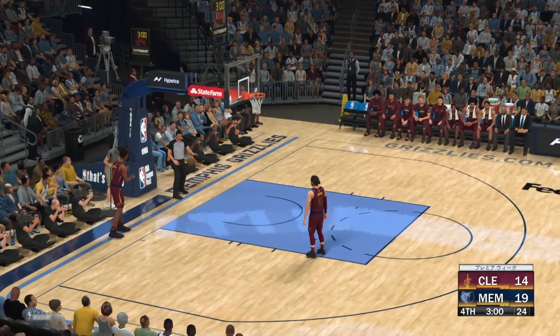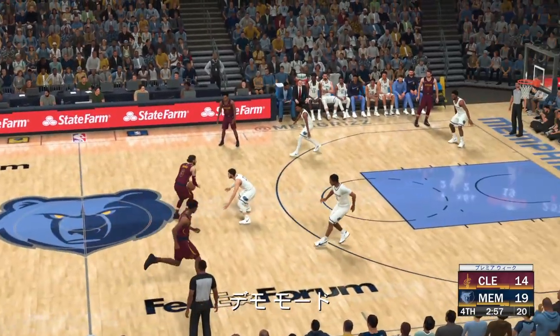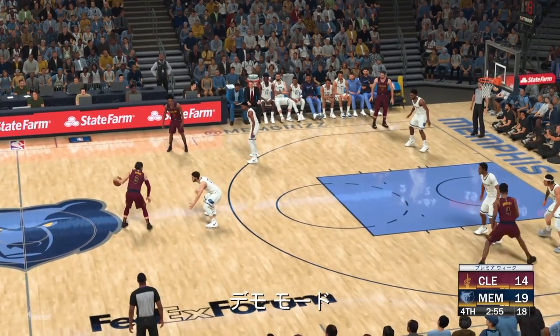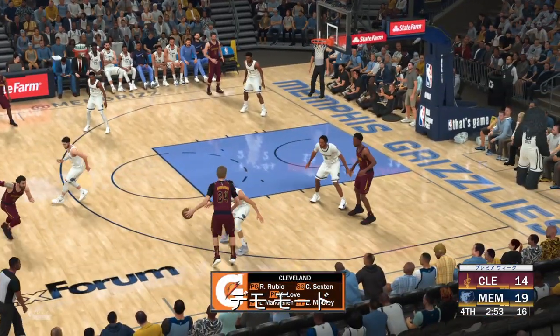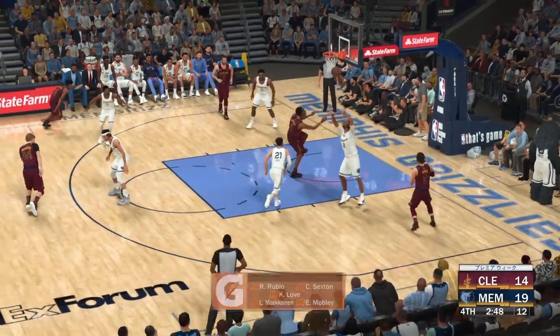And it's been a very competitive game so far as we get rolling here in quarter number four. And Cleveland looking at who they've got to start the fourth. Ricky Rubio is out there with Colin Sexton. Then it's Lauri Markkanen. Then there's Kevin Love. And it's Mobley in at the four spot.